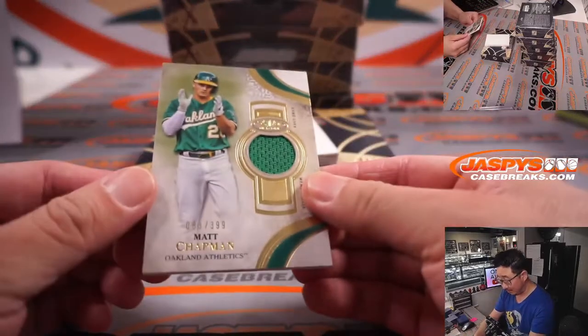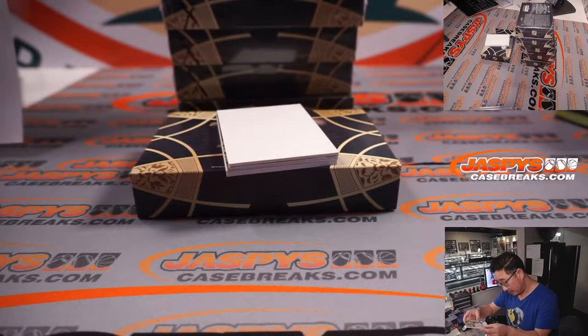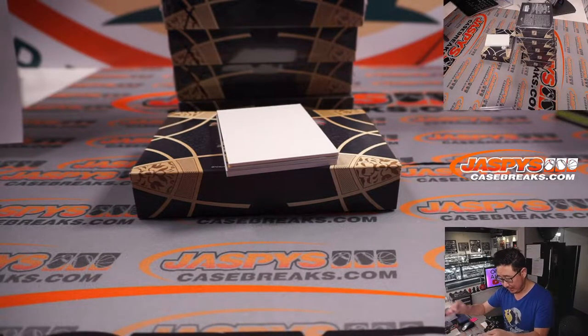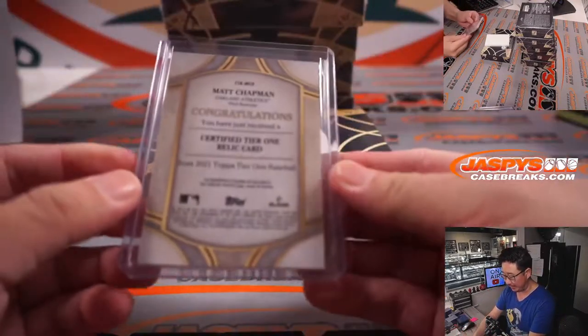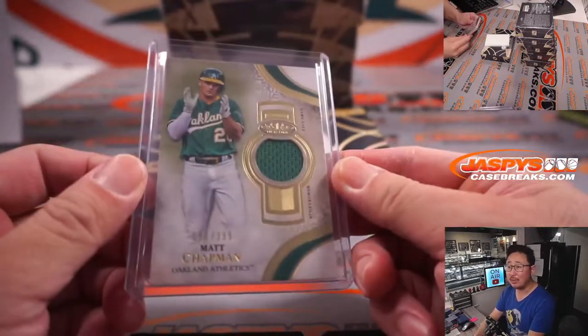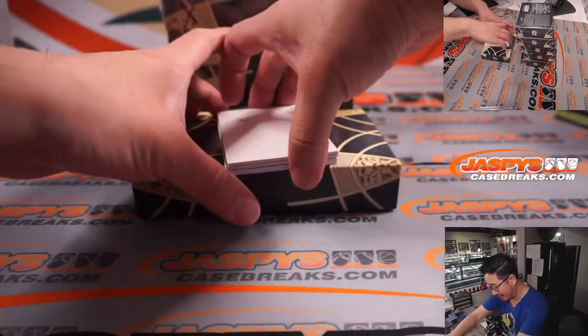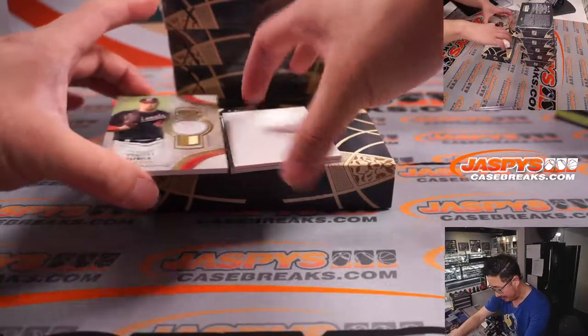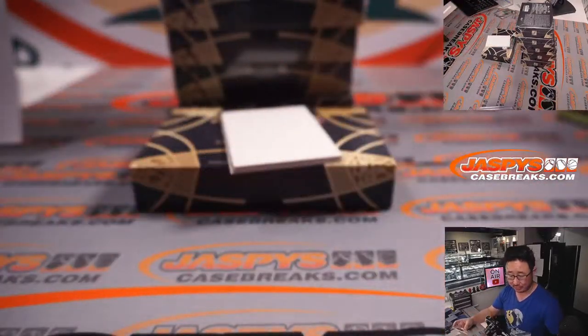We've got Last Spot Mojo hitting already. 83 out of 399. Matt Chapman, piece of his jersey. Going to Kevin, picked up the A's. Last Spot Mojo, 80% of the time. Is it 80%? 70% of the time hits 100% of the time? Patrick Corbin, 74 out of 299 for the Washington Nationals. That's also for Kevin.